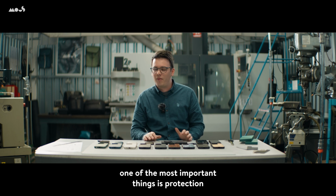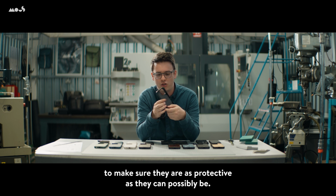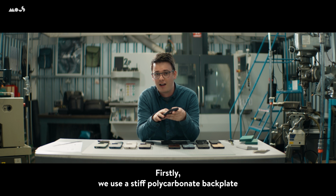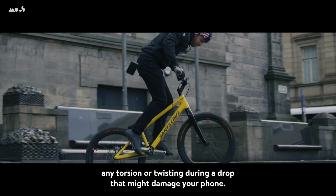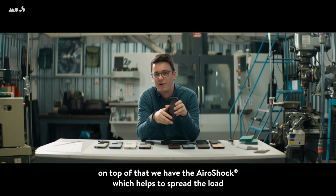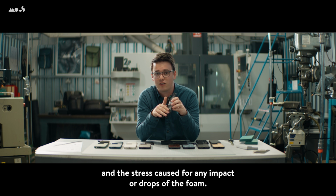Obviously, us being Mous, one of the most important things is protection, and there's a lot of things that we do in the design of these cases to make sure they are as protective as they can possibly be. Firstly, we use a stiff polycarbonate backplate to give you that real stiff feeling and prevent any torsion or twisting during a drop that might damage your phone. On top of that, we have the AeroShock, which helps to spread the load and the stress caused through any impact or drops of the phone.